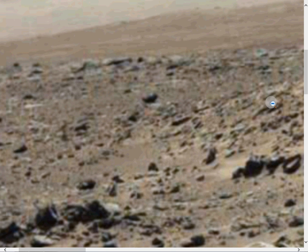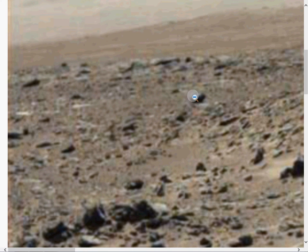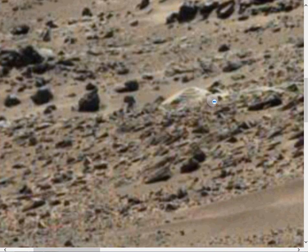Here's two circles. This stuff you really don't see in nature. And you come over here. There's definitely a lot going on in this area here. But you just don't see this kind of stuff in nature. It just doesn't happen. Here it looks to be some type of statue standing up.